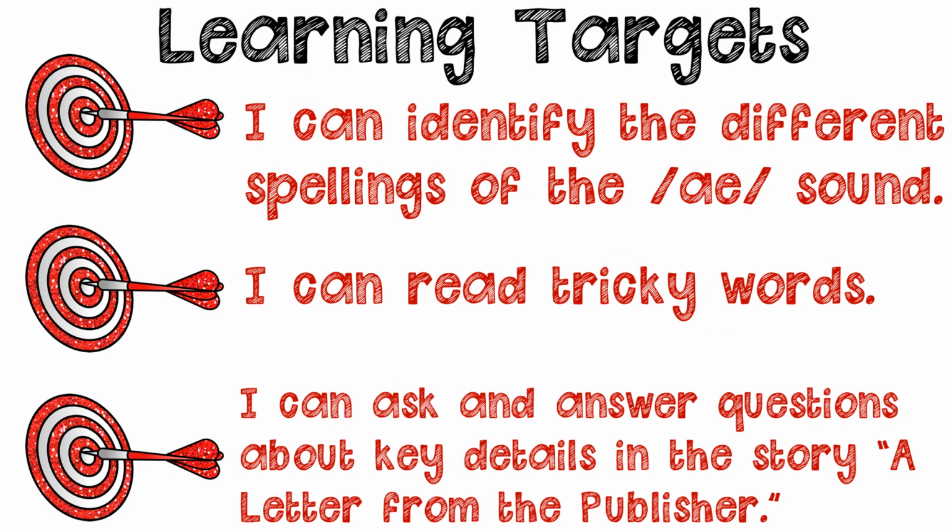Alright, now let's go over our learning targets again. I can identify the different spellings of the A sound. We definitely went over some new ones that we haven't seen before. I can read tricky words, and I can ask and answer questions about key details in the story, A Letter from the Publisher.